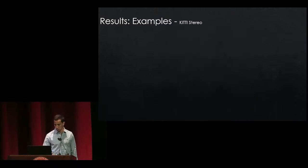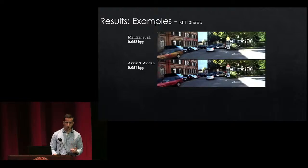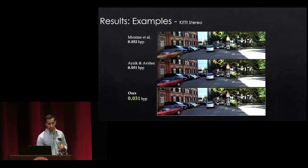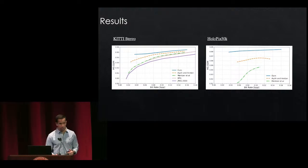Let's see some more. That's a state-of-the-art single image compression method at a bit rate of 0.05 bit per pixel. That's the previous work that uses side information at the decoder side at a bit rate of 0.05 bit per pixel. And this is our work at 0.03 bit per pixel. The lowest bits we send, and we still get the best reconstruction. So we did this calculation over the entire data set to get those rate distortion curves.